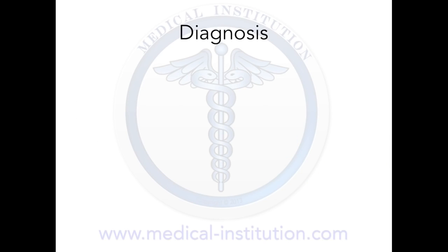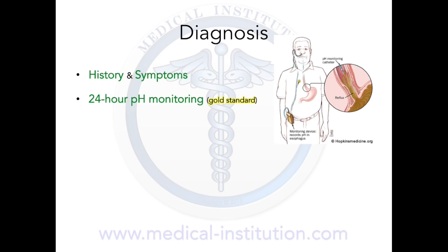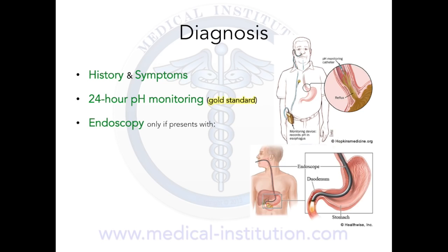GERD is most often diagnosed based on a patient's history and symptoms. In some patients in whom the diagnosis is not clear, 24-hour pH monitoring is done to confirm the etiology. Endoscopy is not routinely needed if the case is typical and responds to treatment. It is, however, recommended when people either do not respond well to treatment or have alarming symptoms including dysphagia, anemia, blood in the stool, wheezing, weight loss, or voice changes.